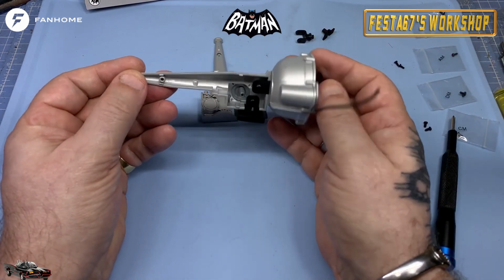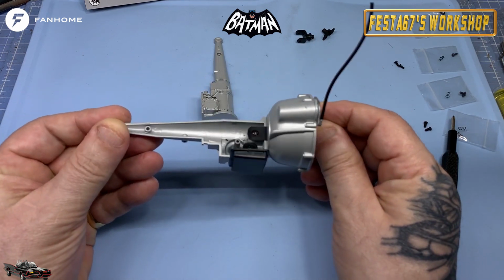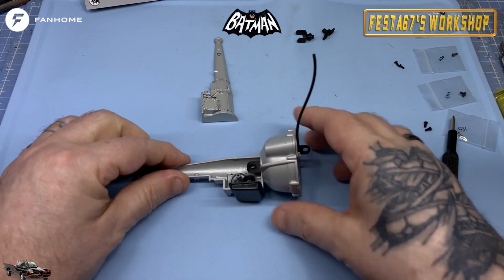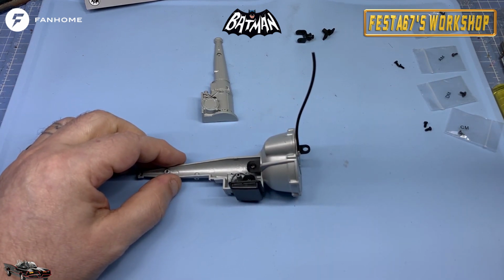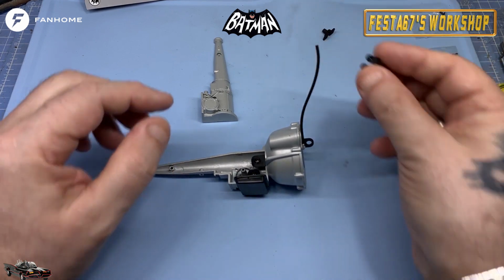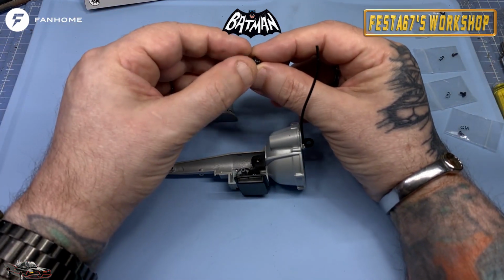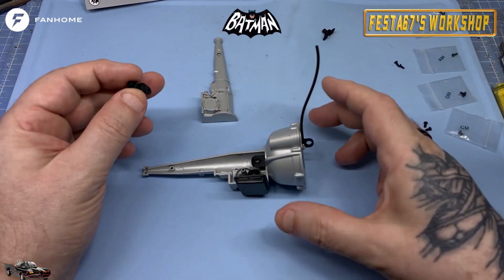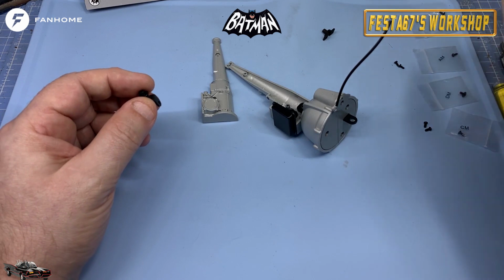So that's that. So that's what we've got now. We've got the bell housing in place. It's got some weight to it already, folks. We then want to grab 06A, which is this. This is a linkage for the, what's his name? Drive shaft, propeller shaft, whatever you want to call it.